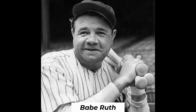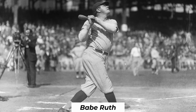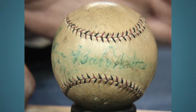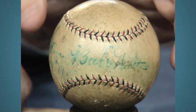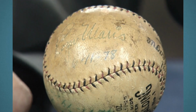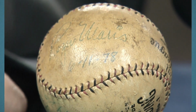Babe Ruth, widely regarded as one of the greatest baseball players of all time, was a legendary slugger whose impact on the sport remains unparalleled. The highlight of this collection is a dual-signed baseball by Babe Ruth and Roger Maris, known as the pièce de résistance. Though slightly smudged, when flipped over, this pièce de résistance shows Roger Maris's signature, which remains bold and clear, holding significant historical and sentimental value.